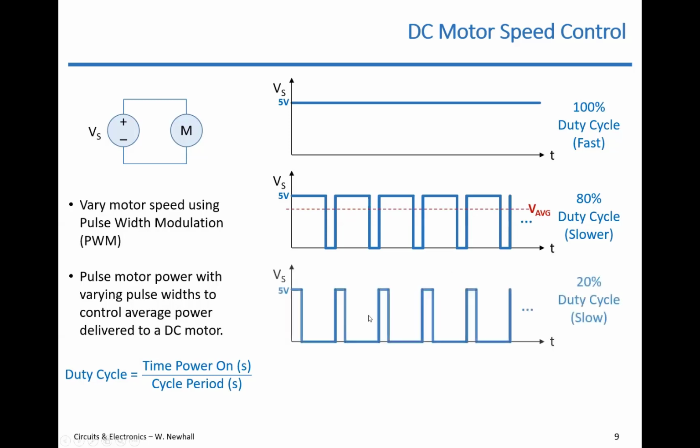If you wanted to slow the motor down further, here's a 20% duty cycle depicted. So the power supply is essentially on only 20% of the time. So the average voltage is, well, 20% of 5 volts. Okay, so that would slow the motor down.